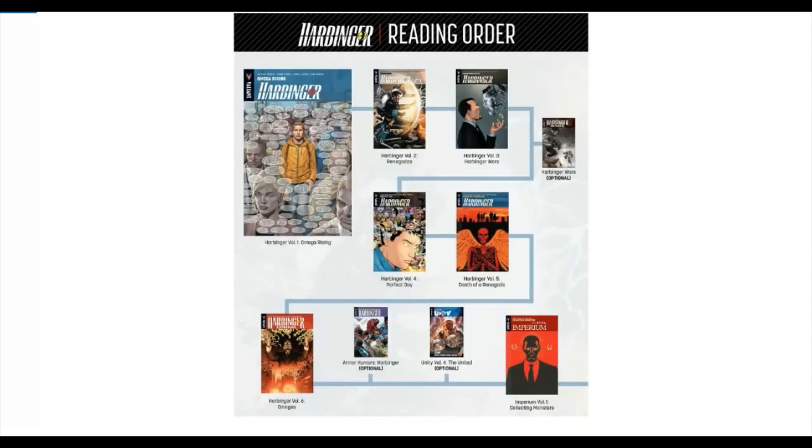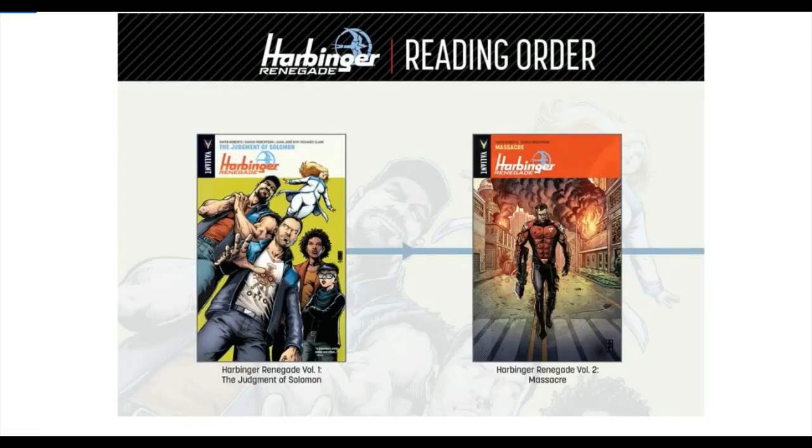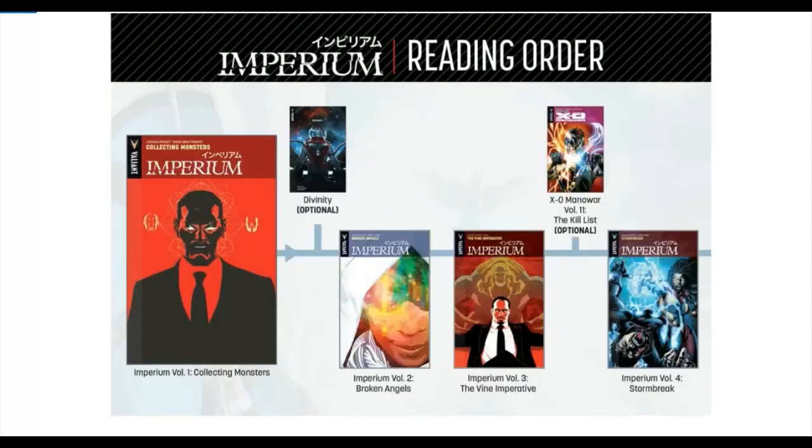Harbinger in trade paperbacks, you've got Harbingers 1, 2, 3, you've got the optional Harbinger Wars, you've got 4, 5 and 6, and then you've got the Armor Hunters variations, a bit of Unity, and then maybe moving into Imperium. Harbinger Renegade, couldn't get more straightforward, Volume 1, Volume 2, they're both trade paperbacks. Imperium Reading Order, which also shows you where Divinity and Exo Manowar might fit in as well.